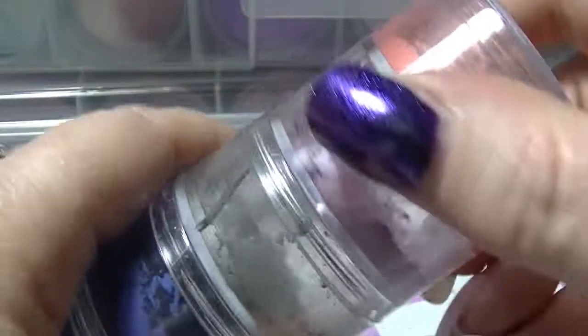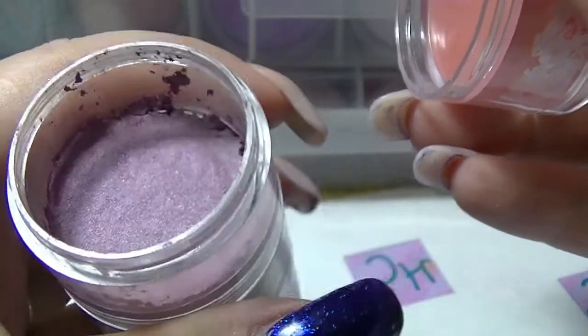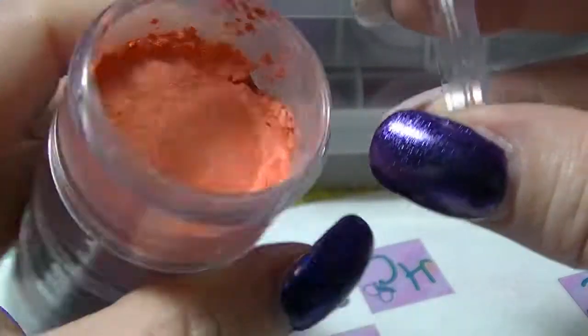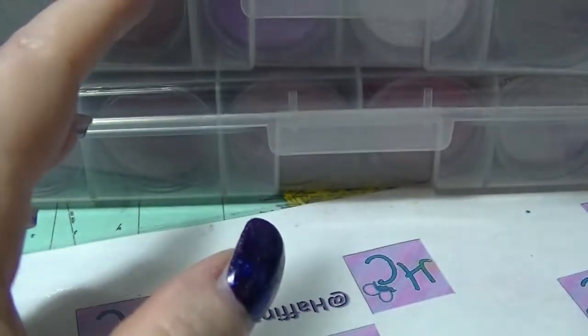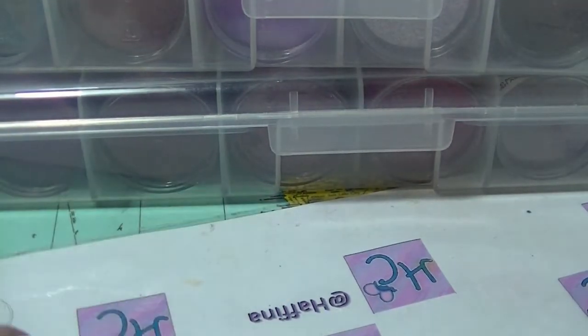And then a couple of less, in my opinion, wearable colours, mainly because of my own colouring. That one might not be too bad. This orange one, look at that. It's like a punch in the face. So they're all the eyeshadow ones. It's like a full container.